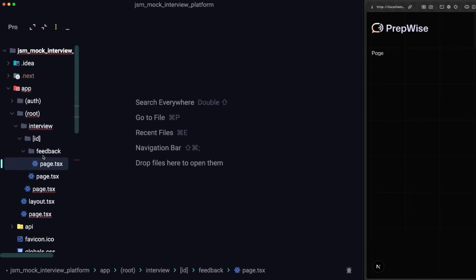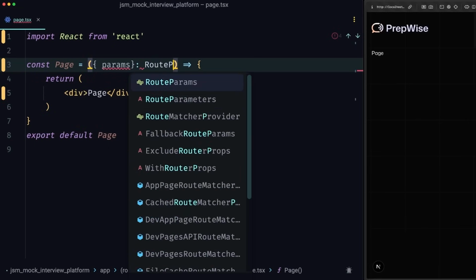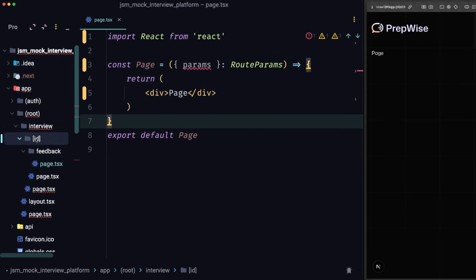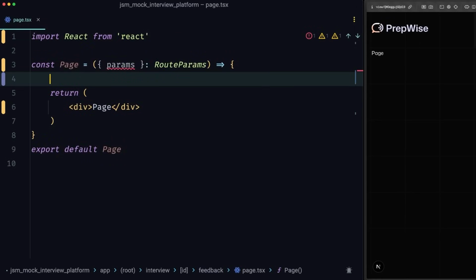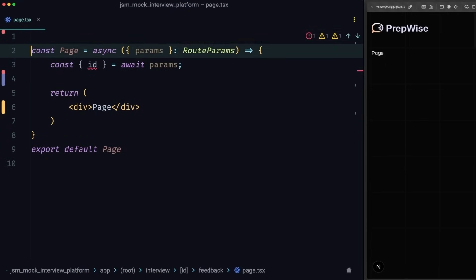I'll head over into this feedback page, and we'll first want to get the ID of the page we're currently on from params. So I can say params, and that's going to be of a type RouteParams. How do we know what these params contain? Well, if you check the URL bar, you'll notice this ID right here, and you'll notice that it says ID here as well, which means that the params will contain the ID, which we can just destructure by saying await params. And of course, we have to say async if we're using await as well.